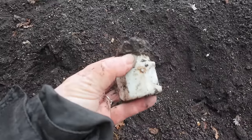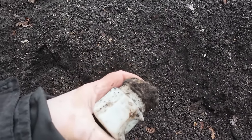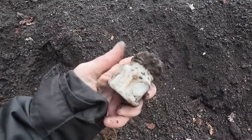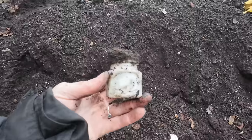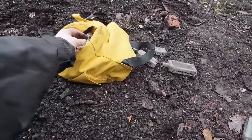Lovely. Is that something on it? Oh, hang on, has it got writing on it? Oh, it has. Oh, what does that say? Venusa. Oh, it's a Venusa. Right, okay. A milk glass Venusa. That's a definite keeper. So I'm just below my bag, so I can just pop that in my bag there.